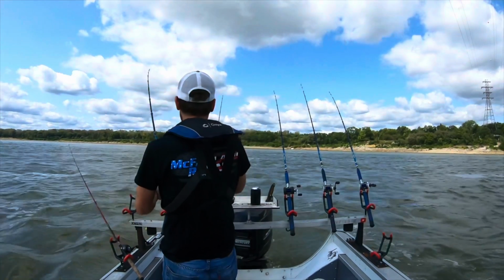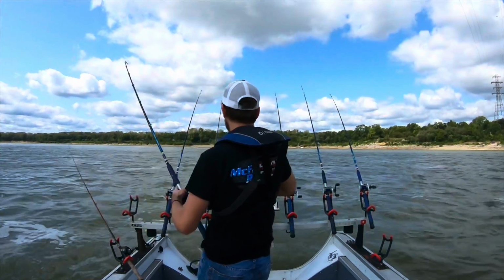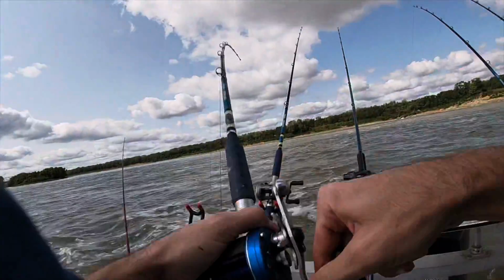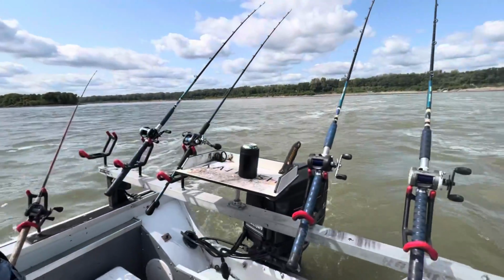I got a fish on here. Huh? I got a fish on here. Big one? I don't know if it's a fish or not, but it's coming in, whatever it is. Oh, it's definitely a fish, yeah. Get the net.